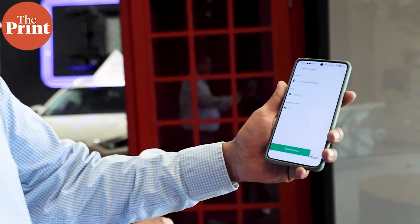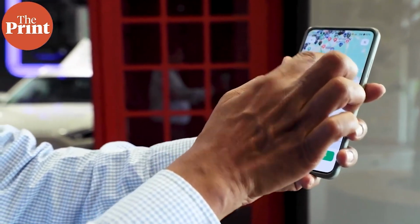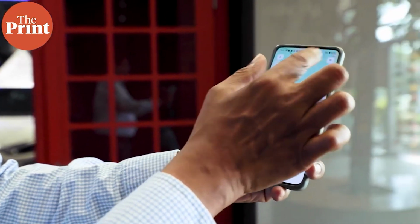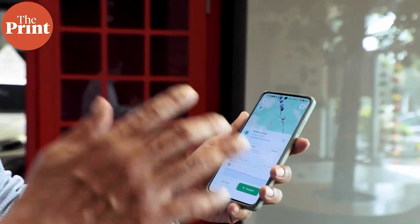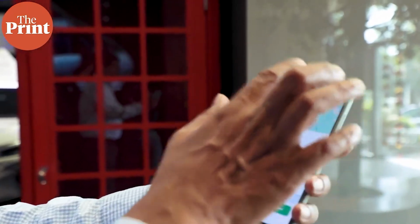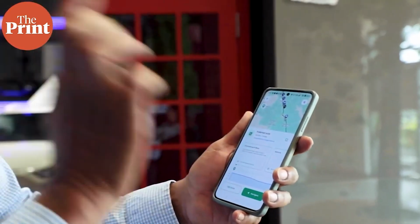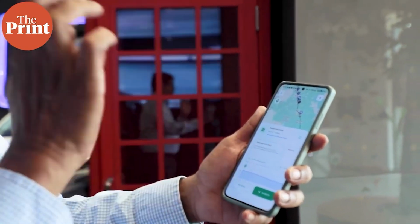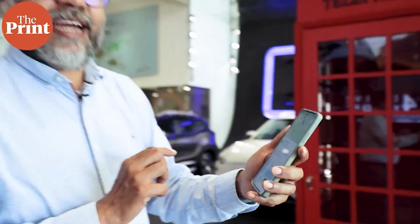Find best routes. And it's showing me the best routes with all the chargers that are on the way. I will need to charge the MG Windsor I'm using. It doesn't have that much range. And I'll show you how I can charge a car directly from this app when we charge the Windsor on our way to Mathura. So let's get driving now.